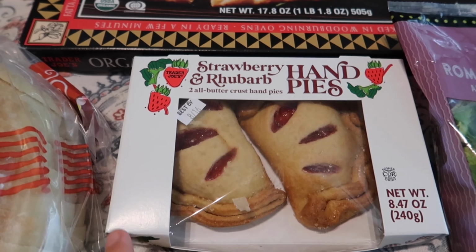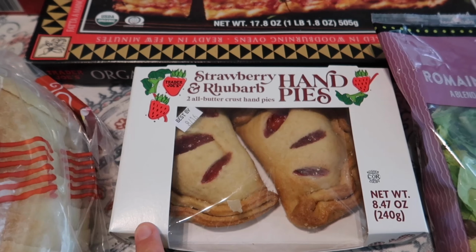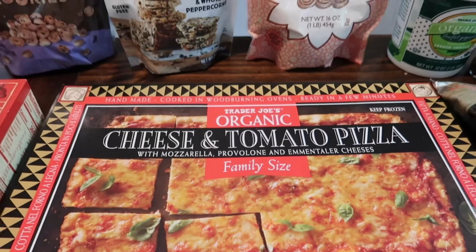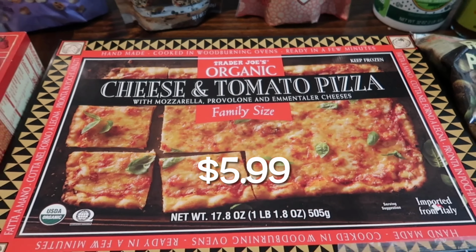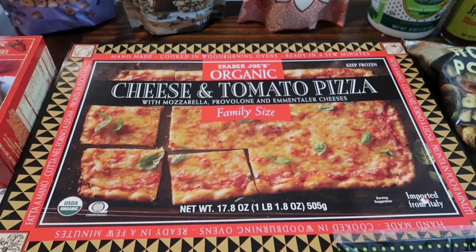I just put this in the air fryer for I think like 3 minutes. So delicious. I'm gonna have one right after I'm done with this. And then this is a pizza that I have never tried before. I'm surprised that I haven't. So I grabbed it to try. We'll probably just have this for an easy dinner tonight.